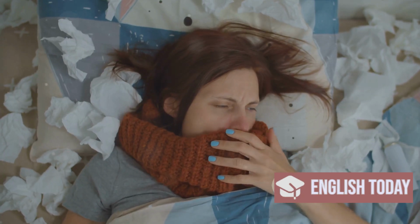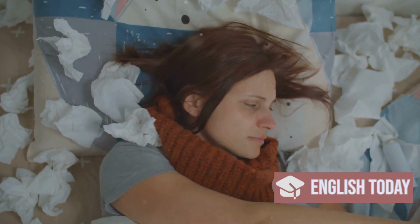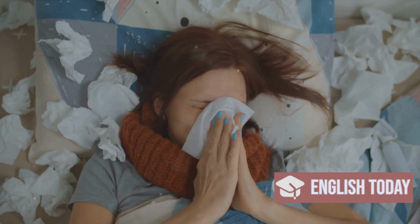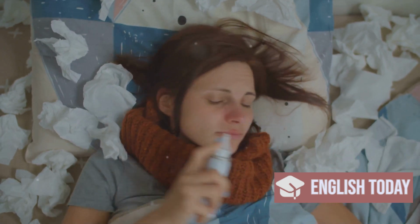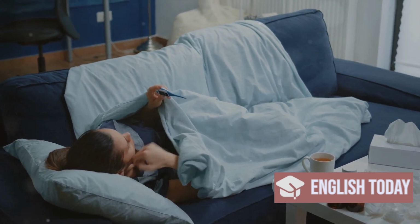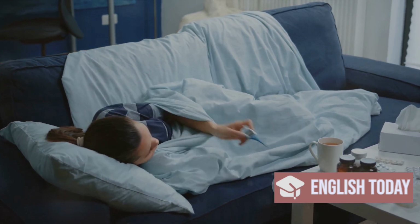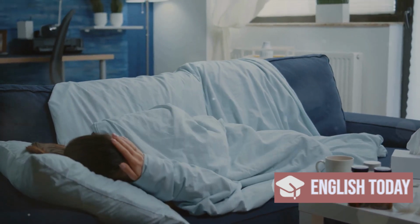Next, we tackled how to describe basic health conditions and symptoms. We explored how to express common ailments like a cold or a headache, and more serious conditions such as allergies or asthma. We also delved into how to describe symptoms, everything from a runny nose to a high fever. Understanding and using these terms is crucial, whether you're explaining your symptoms to a doctor or simply telling a friend why you can't meet for coffee.